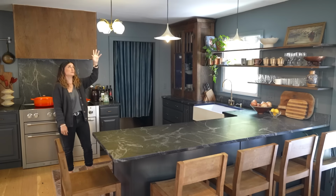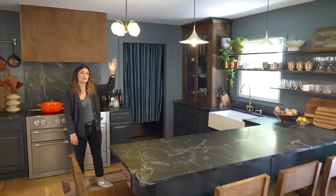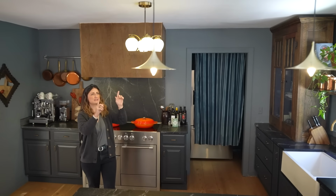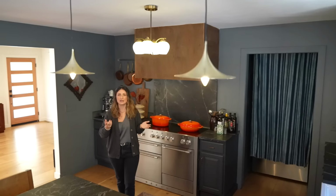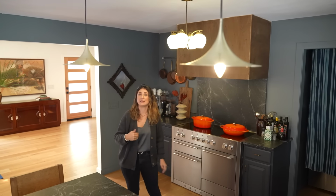And again, this was also Etsy. I think this is an antique French brass chandelier, which I love in the space. And they're 2 really different styles and eras. You know, the island lights don't really necessarily go with the kitchen light, but they're both brass. They work together, and I really like them. So in my space, they work great.